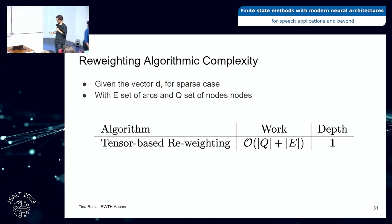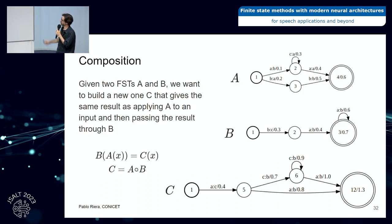Hi, everybody. I'm Pablo. First of all, I want to say that before working on this project, I was not very familiar with FSTs, but the linear algebra framework we are working on makes it much easier. So I think it's something to mention because it's one of the points we want to work on. So I'm going to talk about composition.